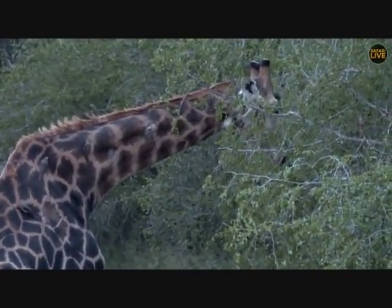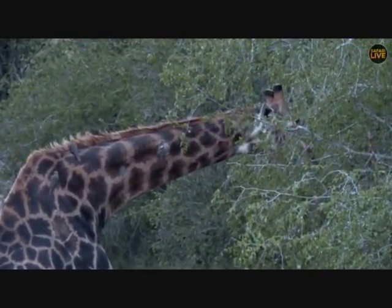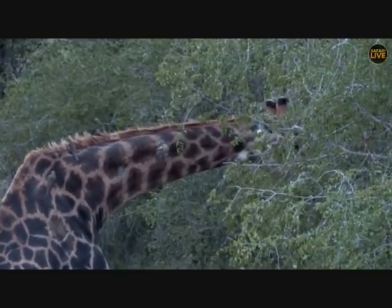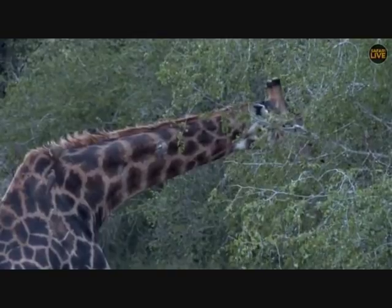Biding his time, he's going to smell out the area a little bit longer before turning around and drinking. We thought he was going to have a go. He nearly did. He was drawing the water again into his mouth.